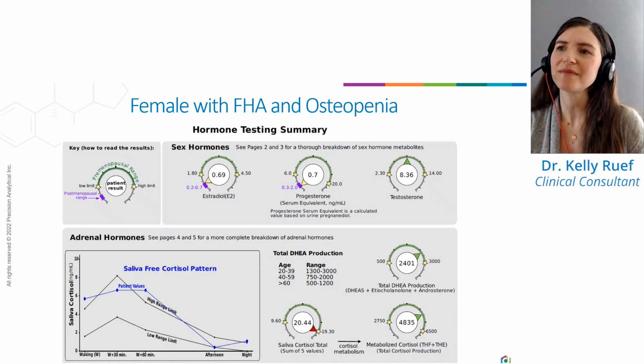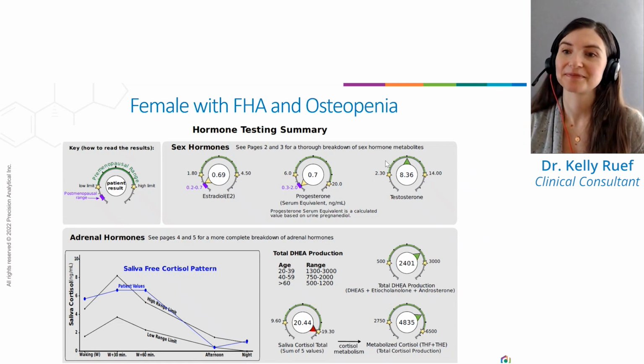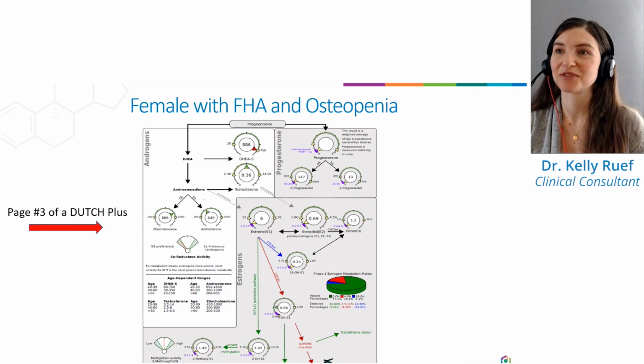period. And this little purple band down here, this is the postmenopausal range. So with the testosterone, with the androgens, with the cortisol, in between the two stars, it's not the luteal range, it's just the overall range for all of the ages. So we can see here, that's some low estrogen and low progesterone for a woman in her 20s, right? It's in the postmenopausal range.